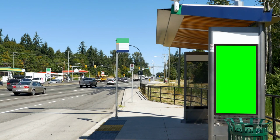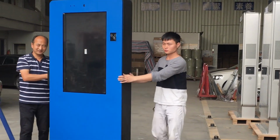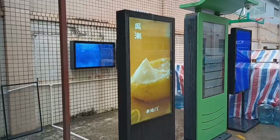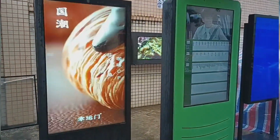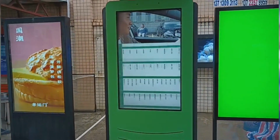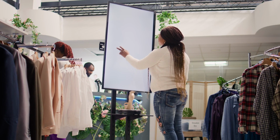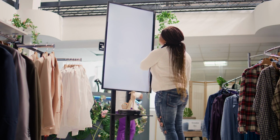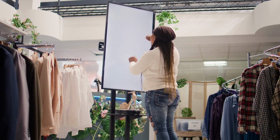visibility and engagement. In addition to outdoor digital posters, Suntoon also offers outdoor interactive kiosks, which take customer engagement to the next level. These kiosks provide a user-friendly interface that allows customers to access information, make purchases, and interact with your brand in an immersive way. Whether it's a self-check-in kiosk in a hotel, an interactive map at a shopping center, or a ticketing kiosk at a theme park, Suntoon's outdoor interactive kiosks revolutionize the way businesses connect with their customers.